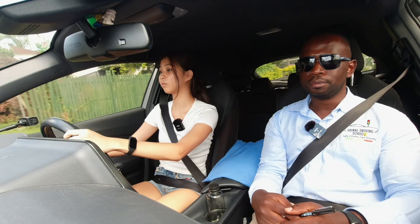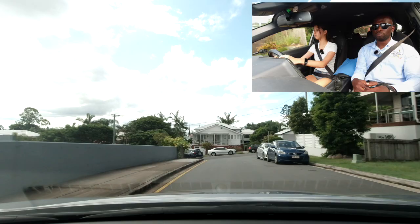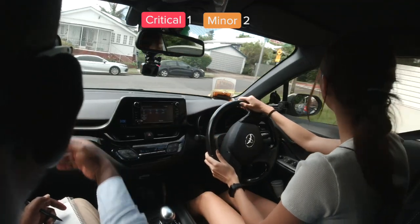At the end of the street, we are turning right, and Stephanie is actually supposed to keep to the left when turning right in a narrow road. Stephanie is a little bit on the wrong side of the road, and this is a critical driving error. So just keep left, keep left. Yeah.